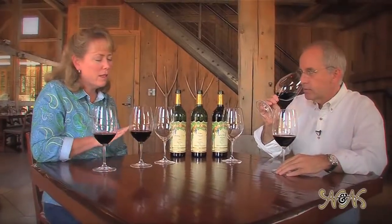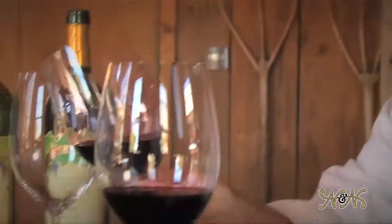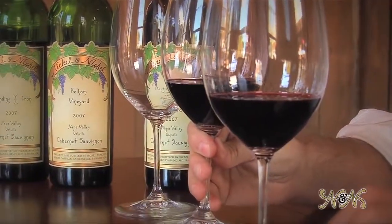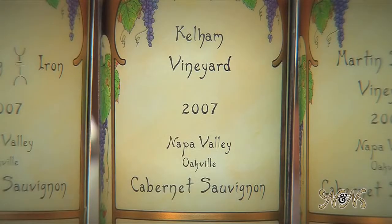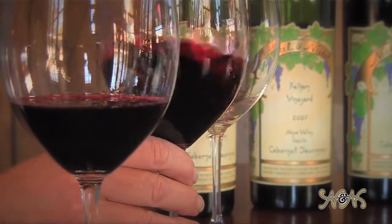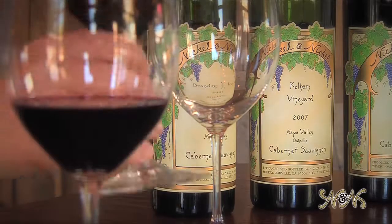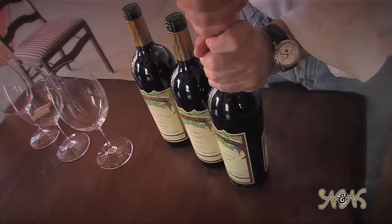Kelham is very layered, so different than Branding Iron in that it has some of the earthier tones coming through, kind of a bay, a dried herb, maybe a tobacco. This is a big wine. This is one that's going to really improve in the bottle, but it's a powerhouse right now. Yeah, this seems bigger and chewier to me.